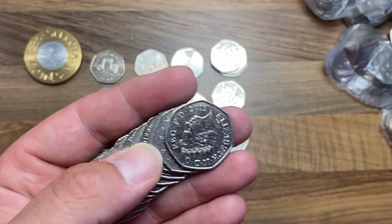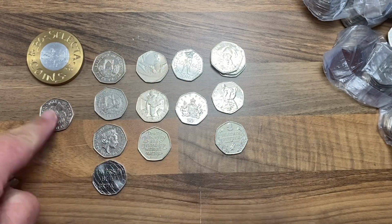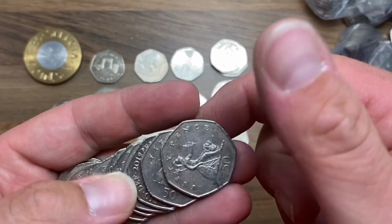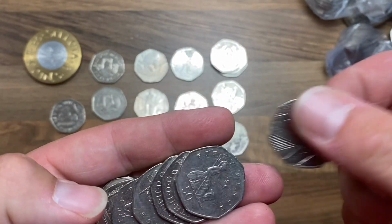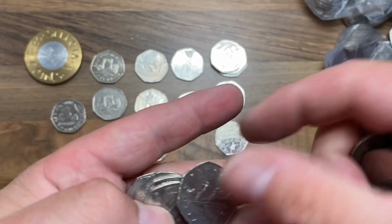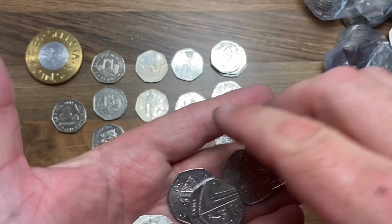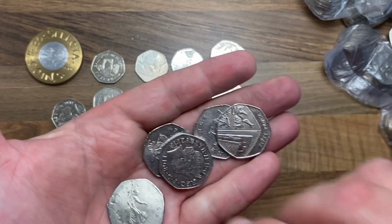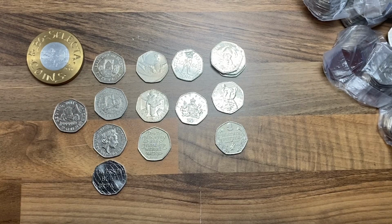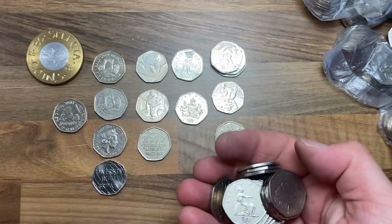Get in there. That's what we want. Face down as well. So we'll reveal what that is at the end. That's what we want. Those 2011s. Always a bonus when they are face down. Makes me very happy. That's something to look forward to at the end of the video.